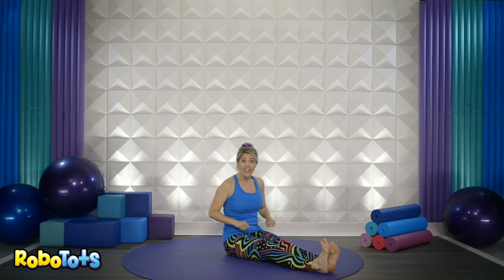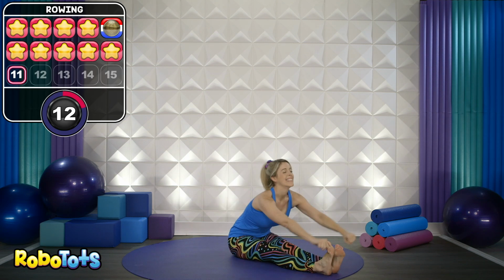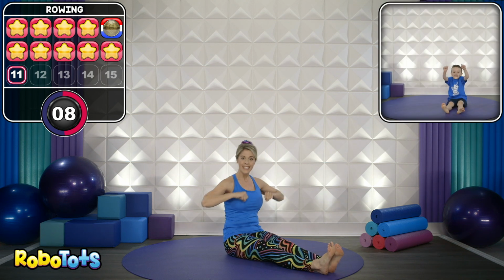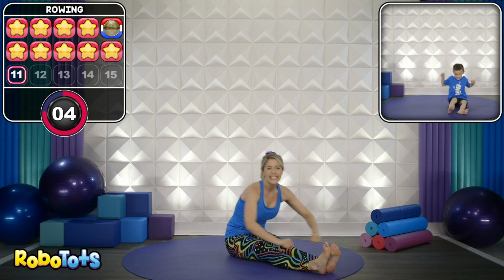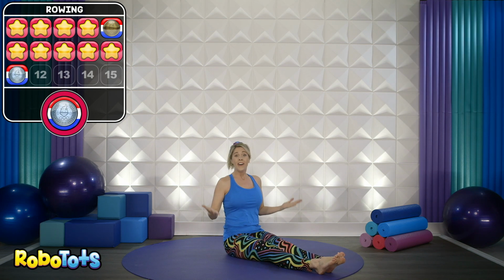The rowing event is about to start. Sit down in this boat and help row. Keep your legs out and pull your arms back and forth, like this. Pull harder. We're almost there. Woohoo! We did it! You got a silver medal!